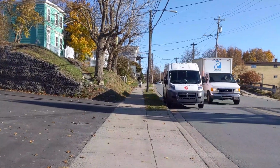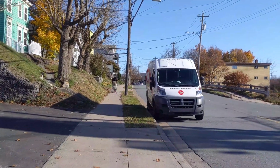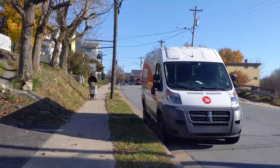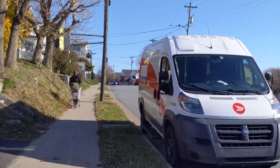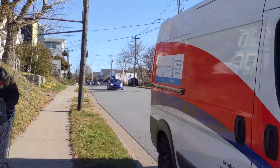I see the postal guy is just coming around. He's the same guy that does my mail too. But he would have been up there probably an hour ago. And then he made his way down here.